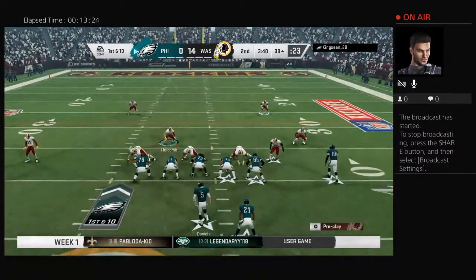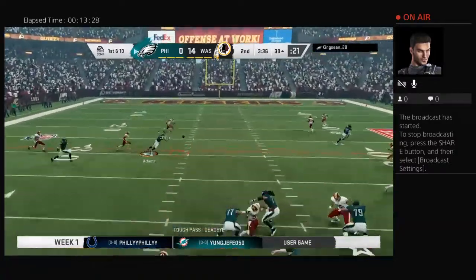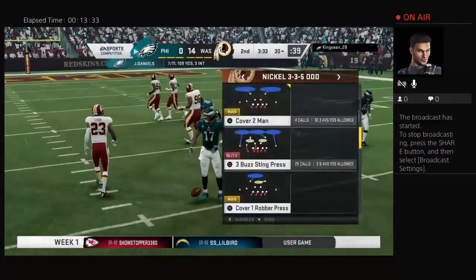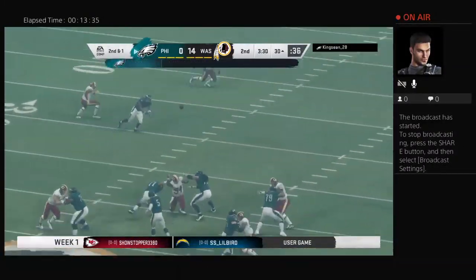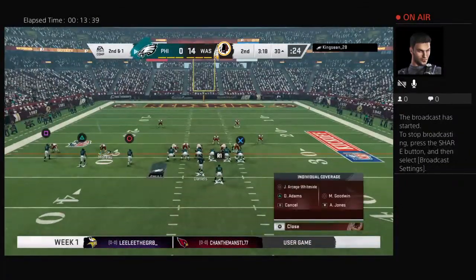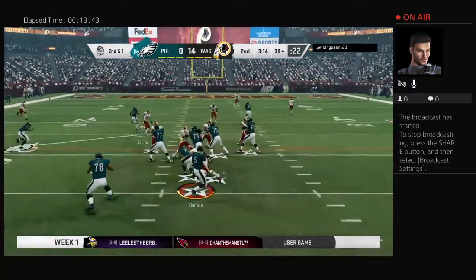Here's another 1st and 10. From the gun, Daniels. Oh, did he hang on to it? He did on the dive. Nice grab. Give him 9 there on the first down completion. That last catch short of the marker by just a yard leaves him with a very manageable 2nd and 1.